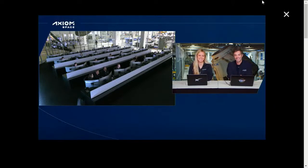Good to see. Now, that view on your screen there is the Mission Control Center here in Hawthorne, California, SpaceX headquarters. That is where our Dragon controllers are supporting the mission, as we enter the final phase of this Axiom 1 mission, which, of course, is the deorbit burn and splashdown.